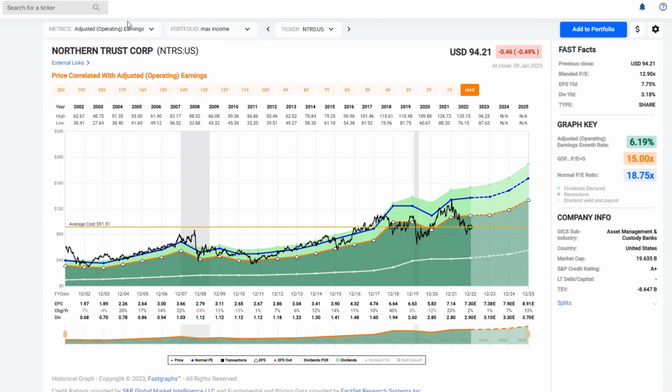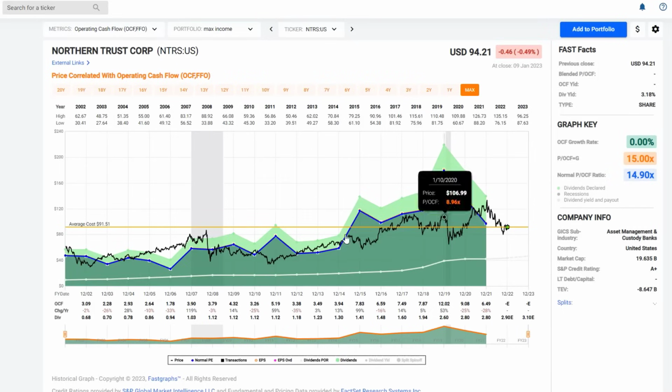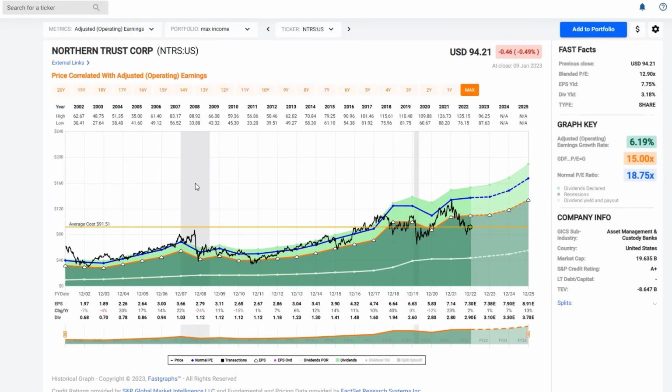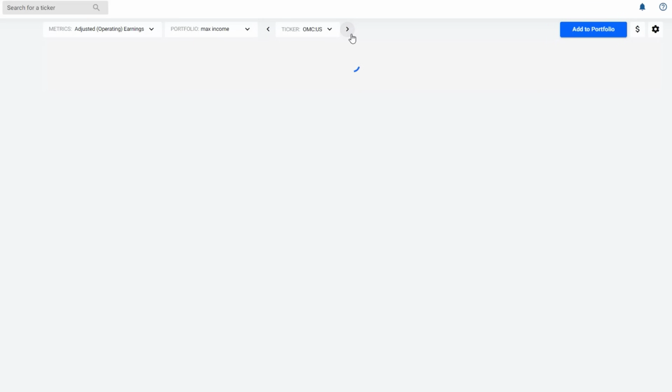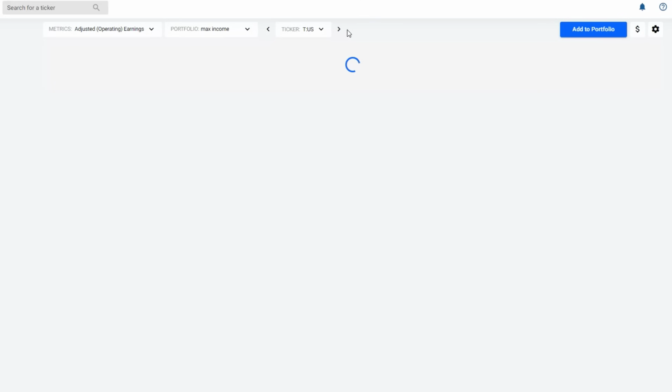And because it is a financial, this is one that I would not be looking at operating cash flow with, because the way they report cash flows is different than traditional companies. But I like this company. I like the valuation. It only has a 3% dividend yield. It doesn't meet my 4% criteria. I like Omnicom, very inexpensive, a good record of increasing the dividend. It's triple B plus rated, just short of an A rating, which I really like. So that's Omnicom.